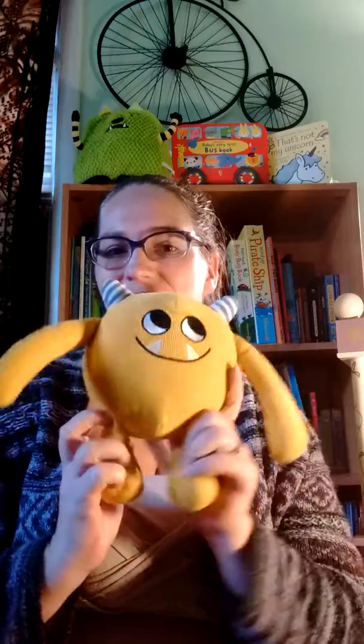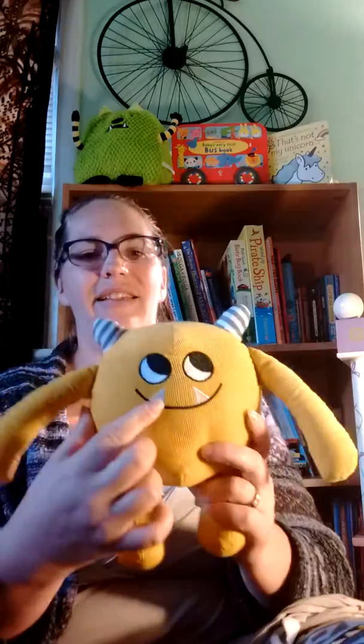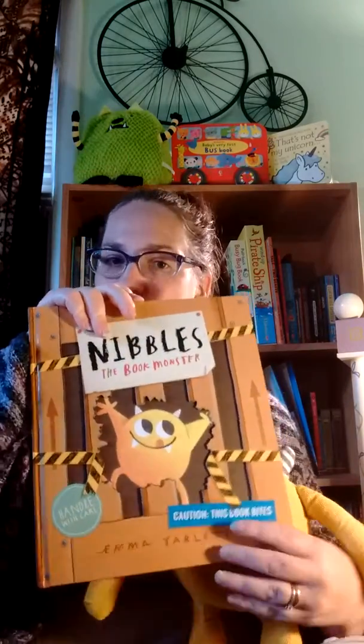Now, next off, if you're not into book sets, I want to show you a particular thing that I love, and that involves this little monster right here, whose name is Nibbles. Now, this plush is made out of a corduroy material, and it has really soft, sweet little striped horns. I love his little teeth, and he is the main character of the Nibbles the Book Monster book.